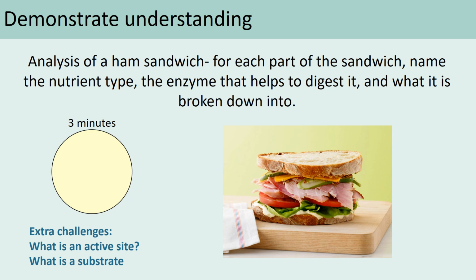I can't remember what's on the next slide, so I'm going to go through all of it. Okay, so ham sandwich. I'm just going to focus on the bread initially. Bread is made of carbohydrate, starch, and carbohydrases such as amylase will break it down into glucose.